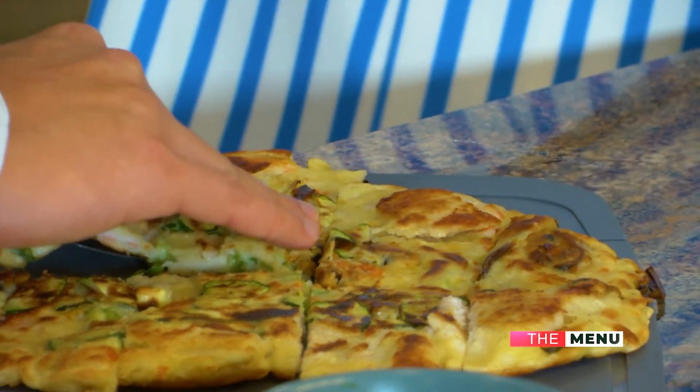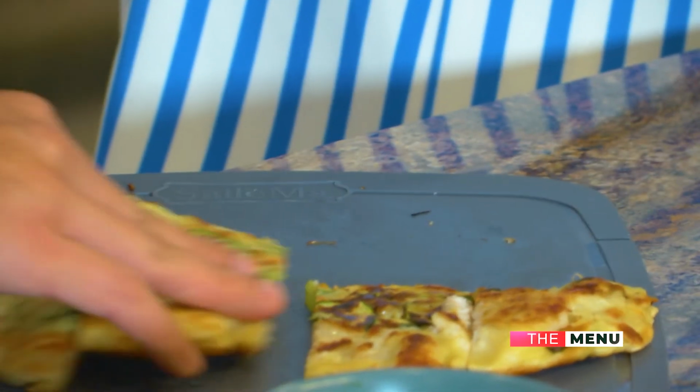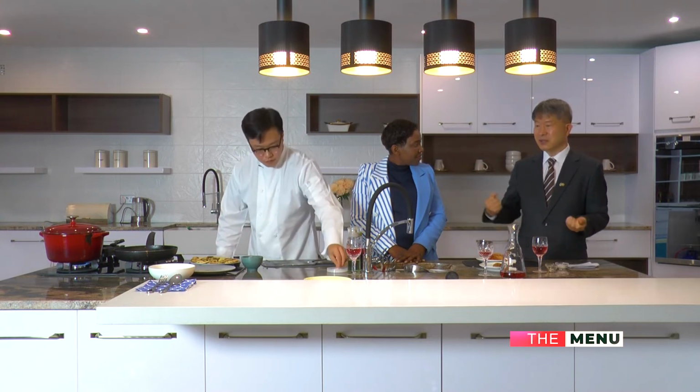We have some associations in Korea to teach how to cook Korean traditional food, and how to learn the traditional costume and to wear the costume, and to learn about the traditional Korean language.